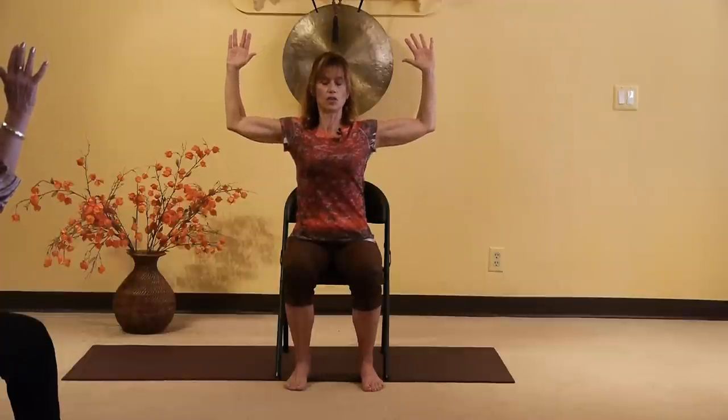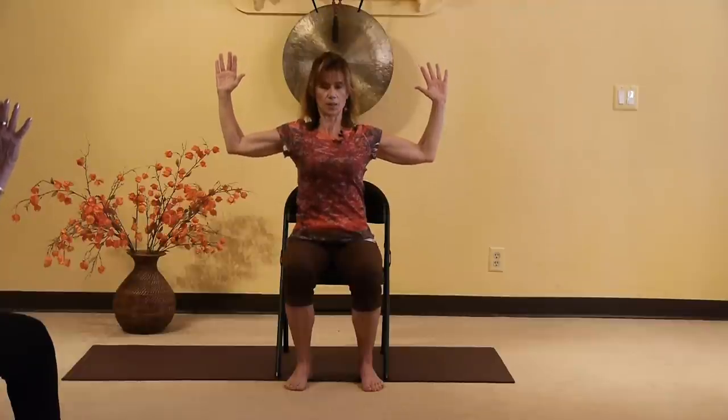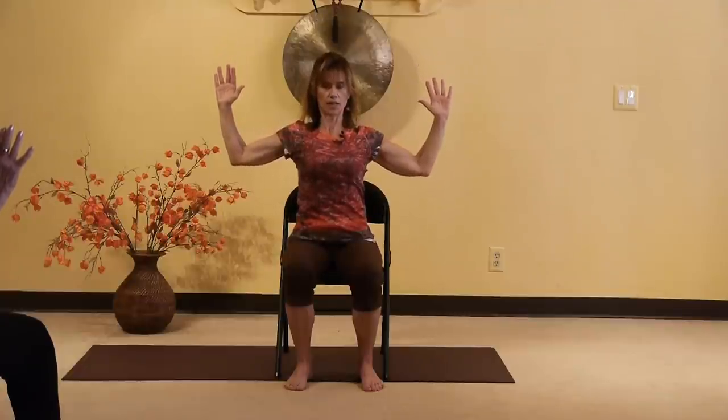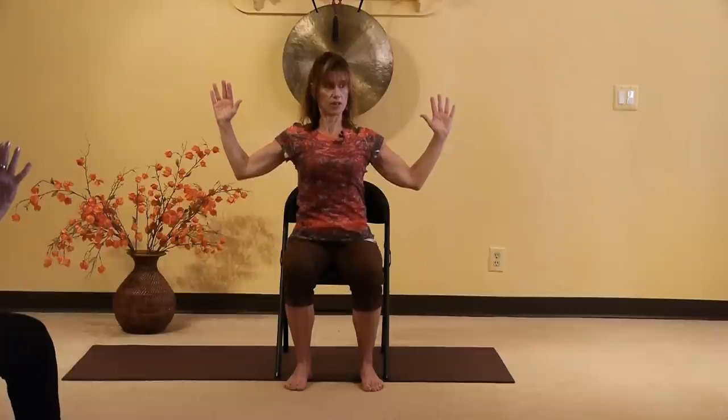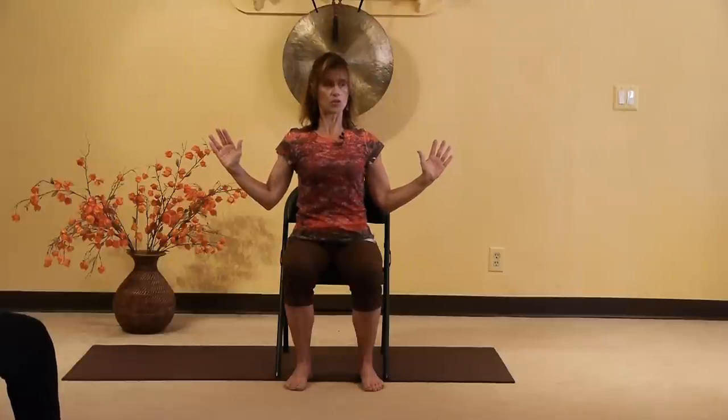And I want you to notice your shoulder blades, those two little wing things in the back. Notice what's happening to them. They're sliding down, aren't they? They're sliding really far down. They slide all the way down. How far can you get them down? Keep going, as much as you can, until your elbows stop.